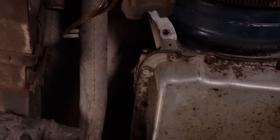I know y'all at home probably can't tell the difference between these three sections, but let me try to show you. 320. Looks smooth. Not that smooth. 400. Pretty smooth. This is good enough for most paint jobs. 600. That's smooth. Now, let me try to show you with the eyeballs.